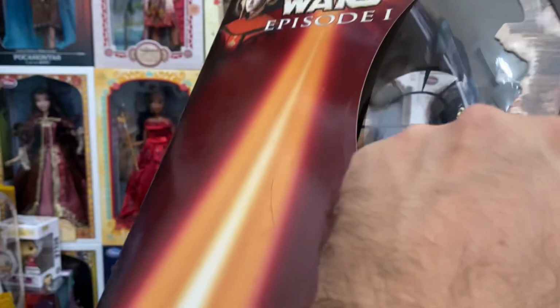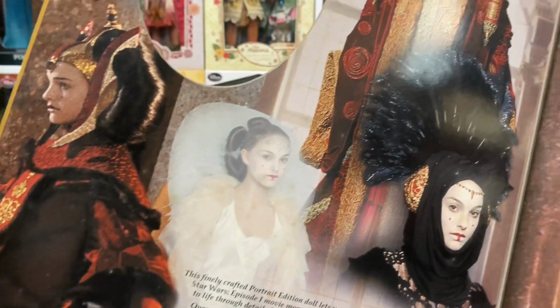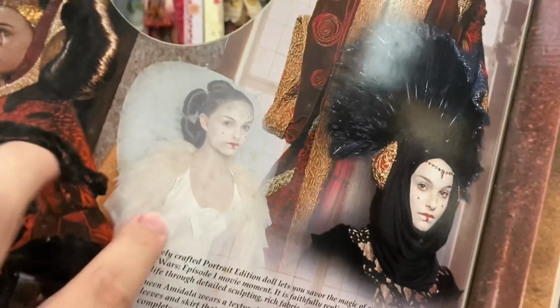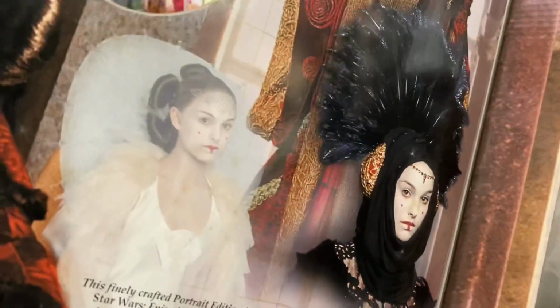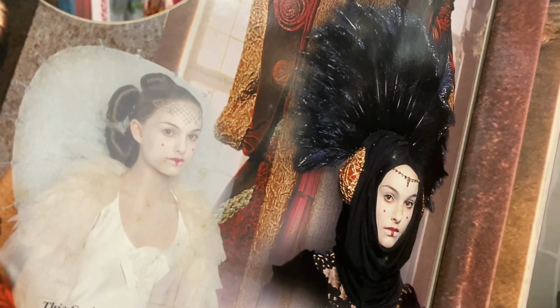So this too has the Velcro front. You can see here, we're going to look at her a little bit better in a second, but it shows some of her more iconic looks. Love, love, love. I was so hoping they would have made a doll of that one. I feel like they did, and maybe I just lost it. I don't know, but I loved that one.